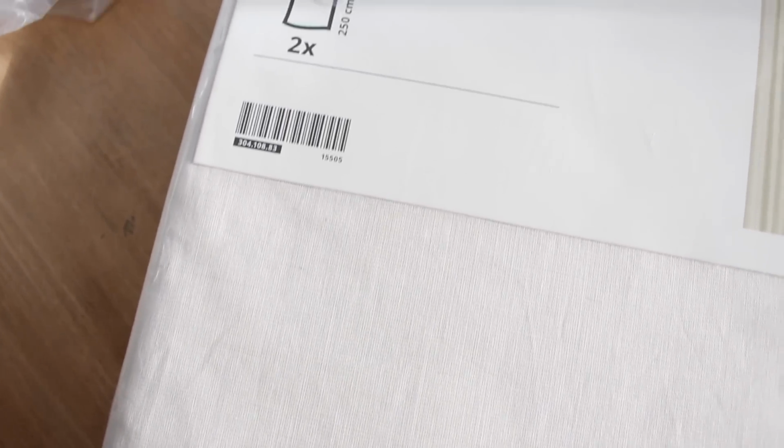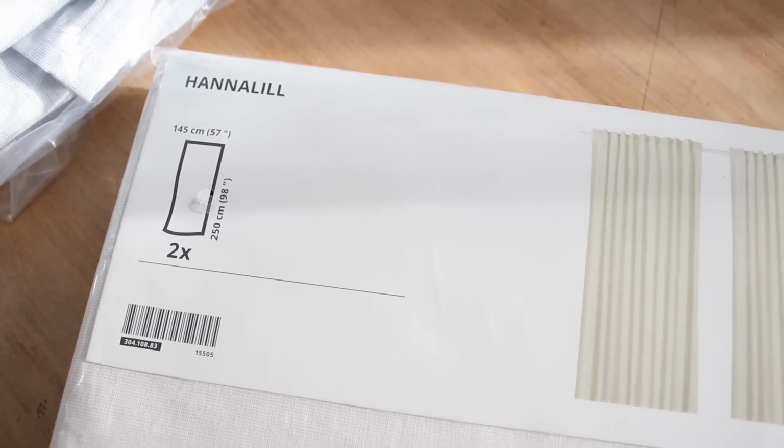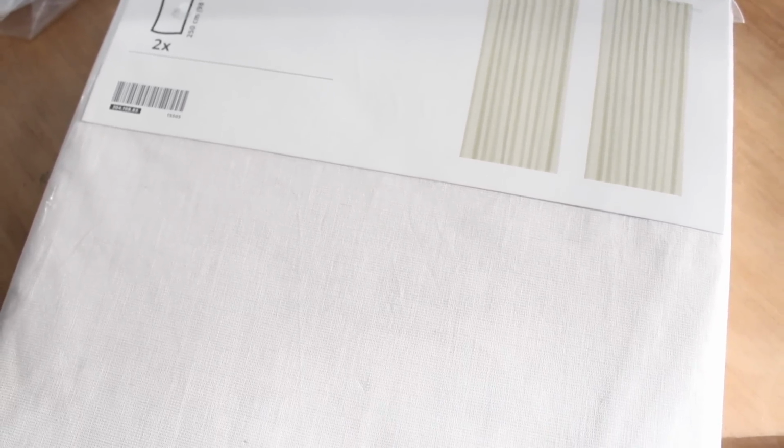And then another set that I purchased are the Hannalill curtains, and it's hard to tell in the video, but they're like this sort of creamy oat color. So I'm gonna try those maybe in my living room. And the curtains at IKEA are $24.99 for a pair.